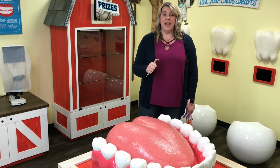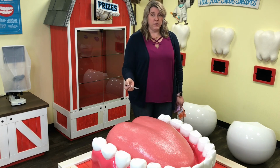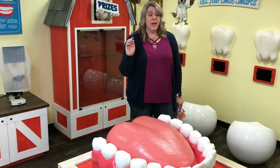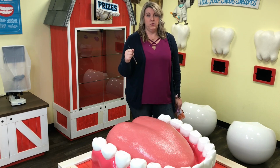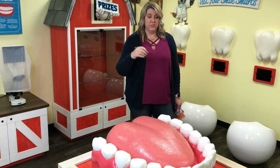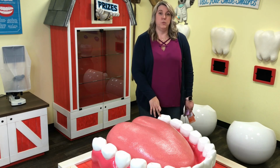Other than that, you only seal the back molars. So it would only be your 6 and 12-year molars. We don't do the front teeth just because there's not a huge chewing surface there, and there's no grooves there actually for the sealant material to bond to.